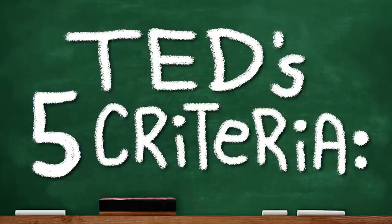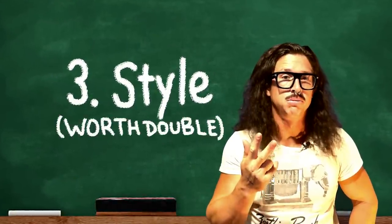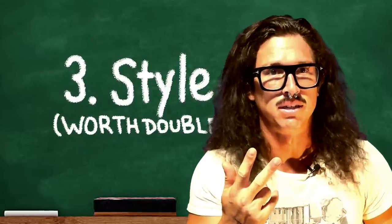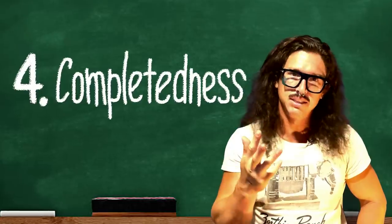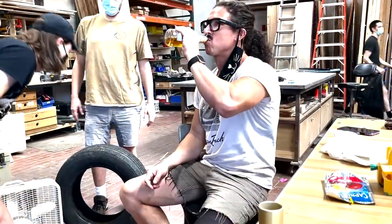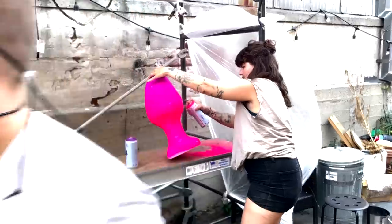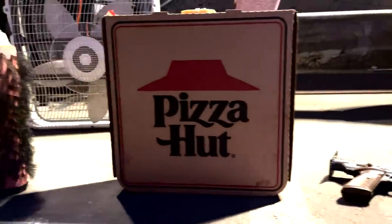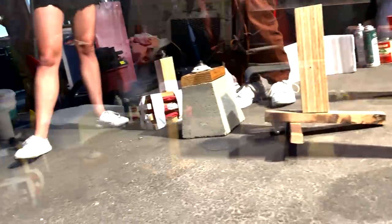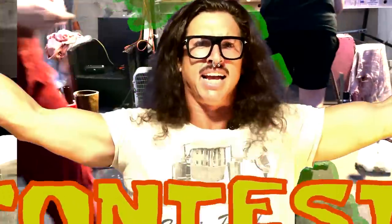I'll be judging these homemade legs based on 5 criteria. Fit, function, style, which is worth double, because if it doesn't look good, I'm not wearing it. Completedness and added capabilities. I've been at the shop drinking all day, and I've been seeing a lot of weird legs getting made. But which leg has what it takes to survive and win Ted's Leg Making Contest?